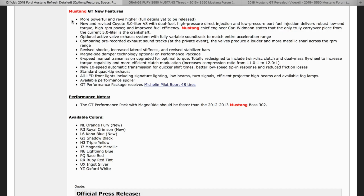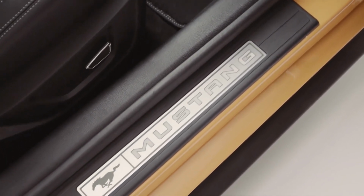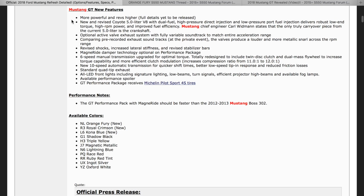Mustang GT new features: more powerful and revs higher. Okay, so they released the truck 5-liter engine numbers, and it only increased by, I can't remember, I think it was like 11 pound-feet of torque and 5 or 10 horsepower. It wasn't much. But the new Mustang engine revs higher, so nobody knows how much horsepower the new 5-liter is going to make.